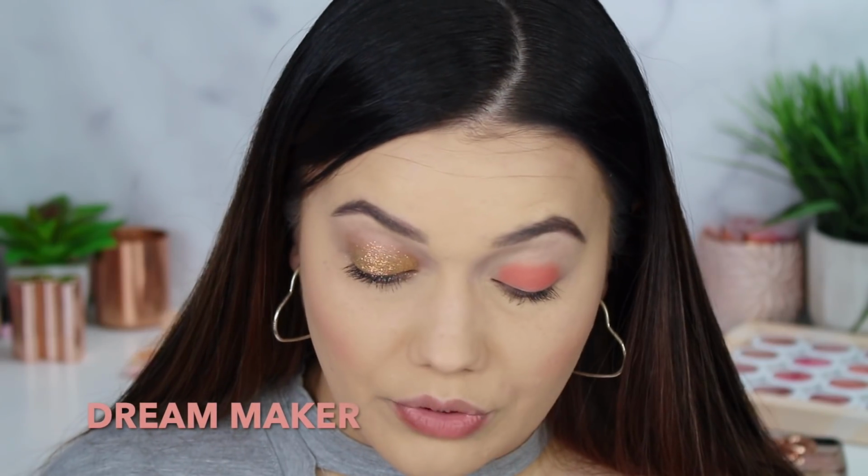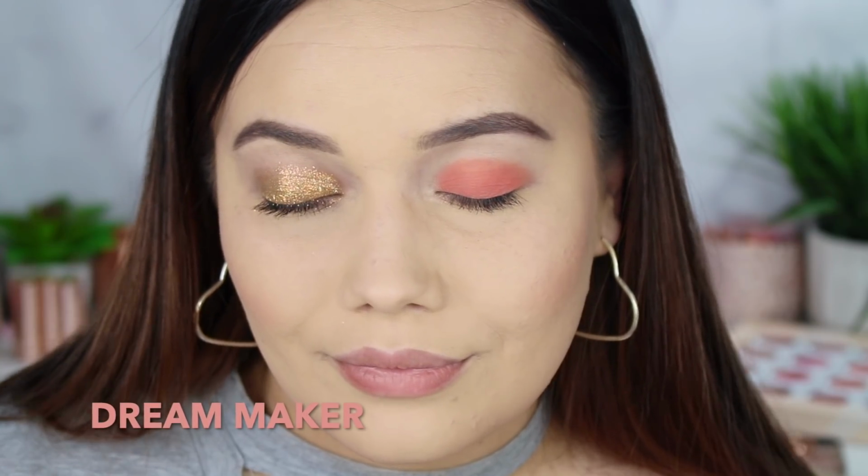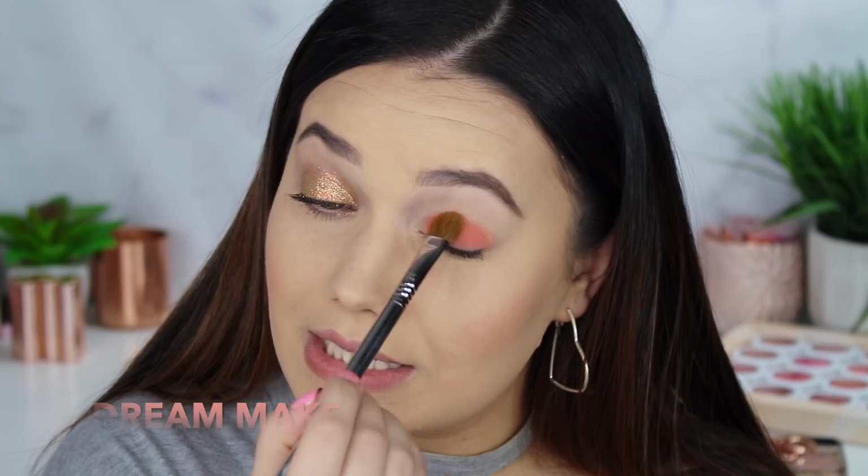I know I'm going to sound like a broken record, but yes, a lot of these shades we've seen done by many brands many times before, but I think this palette has such potential to make such beautiful, unique looks. The next shade is ICYMI. I'm not hip to whatever that is.